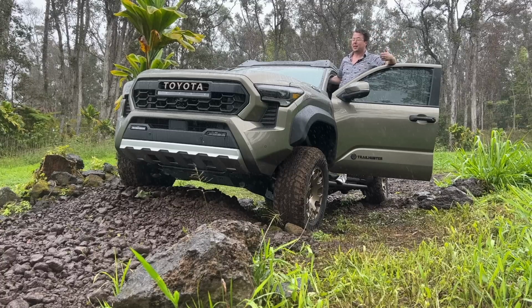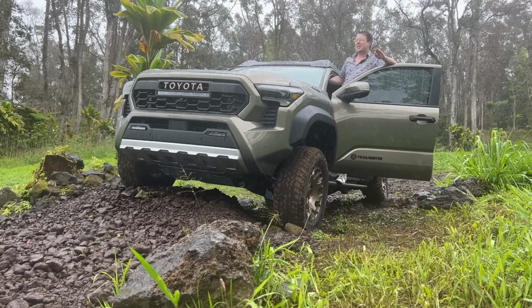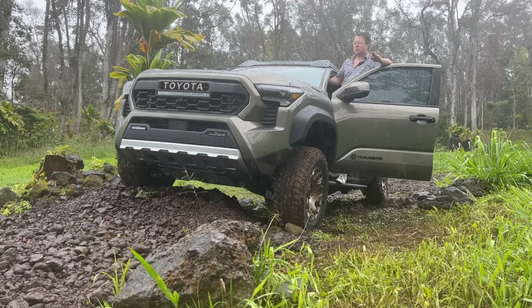Speaking of wild, say hello to Trailhunter. So Toyota debuted this trim as a concept last year, and it's making production next year with the Tacoma for 2024. Now, this straight from the factory Overlander comes equipped with a whole bunch of unique features.